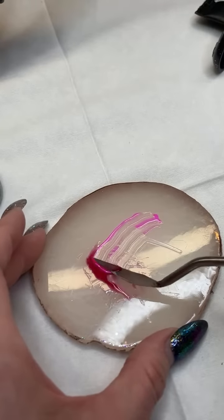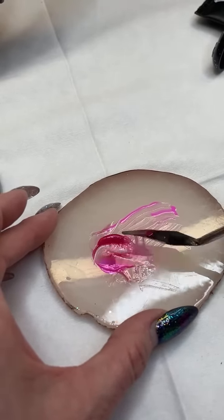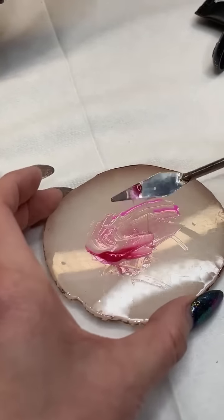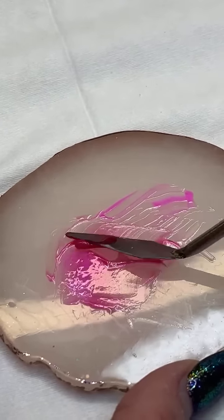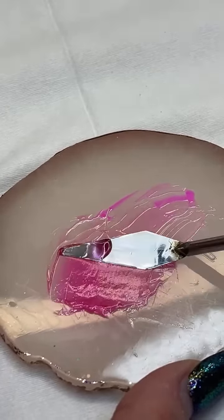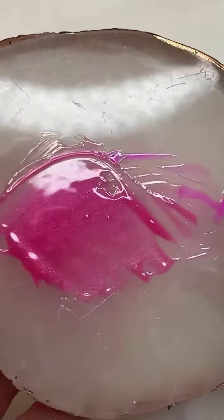So I mixed all of these together, and this came out as a really pretty magenta-y, obviously it's got magenta in there. Let me come a little closer. So it's got a little magenta in there. It's got a little bit of that red. It's got a little bit of the Build Pink. So it came out as a really pretty magenta with a little bit of a pearl to it.